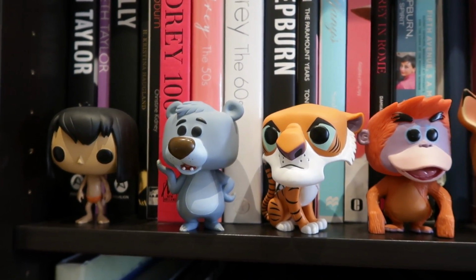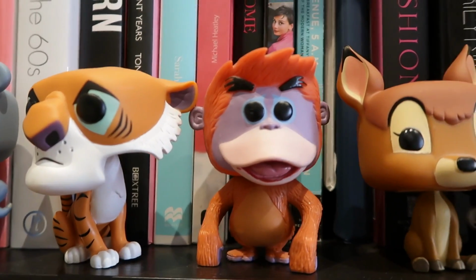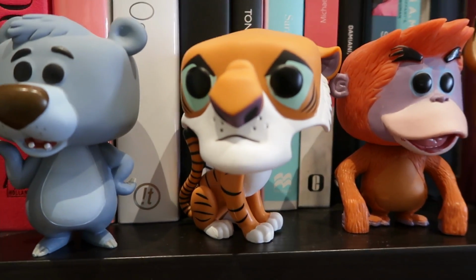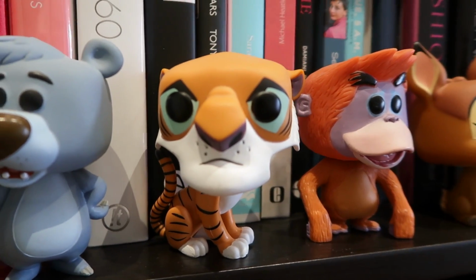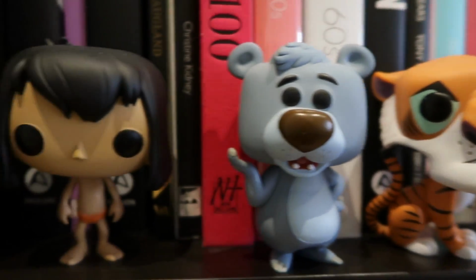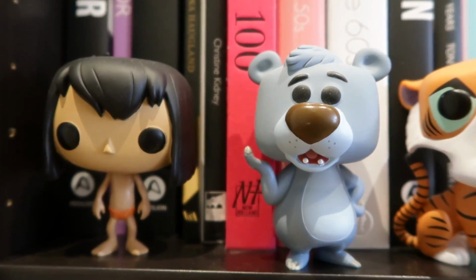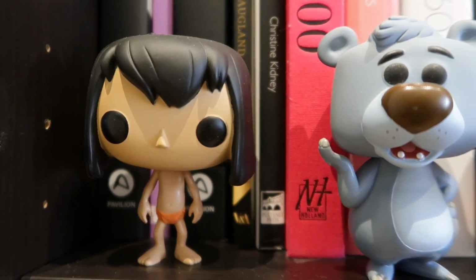Here are my Jungle Book ones right here. Love these. The first ones to come out were Baloo right there, and King Louie, of course. And then later on they went back and they made more. So of course we've got Shere Khan right here, which is so cool. Absolutely love this. But the one I was waiting for so long was Mowgli. How can you have Baloo without a little Mowgli? So I was so excited when they finally did the Mowgli pop vinyl. He is awesome right there.